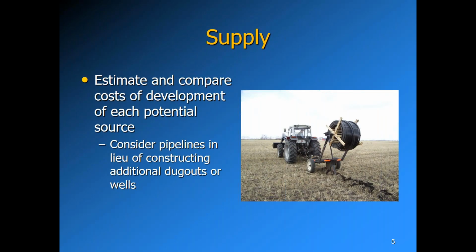So I guess really first of all, when we're planning a water supply, once we've inventoried the sources, we want to estimate and compare the costs of development for each, if you have more than one water source available. Or you may even be able to compare the costs of different ways of developing that water source.